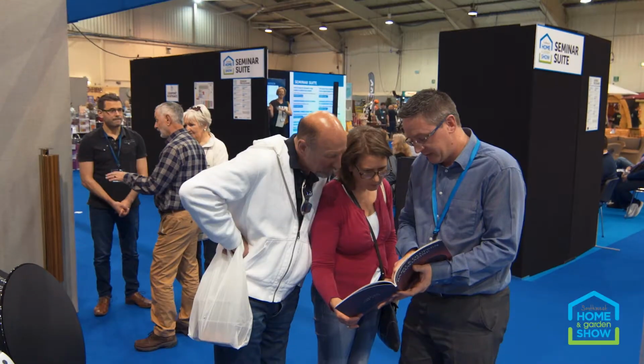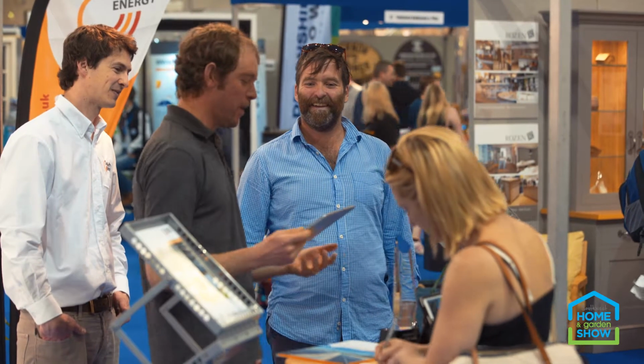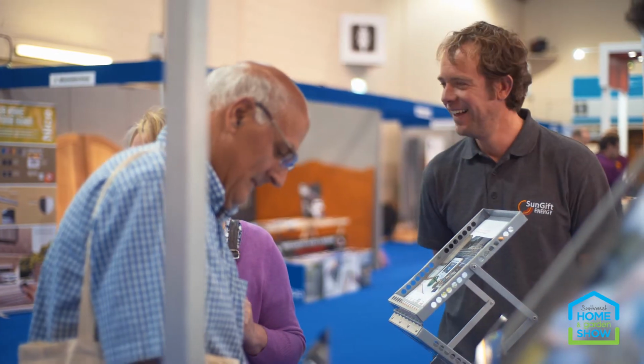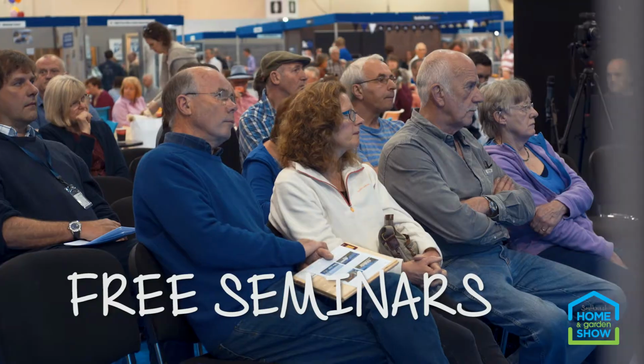And bring your plans, bring your developments that you've got, show the individual retailer, and we can all help you. At the show today we've brought the Tesla Powerwall, so people love to come and see how that looks. So that's an energy storage system that allows people to generate energy during the day from solar panels and then use that in the evenings once the sun's gone down.